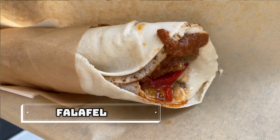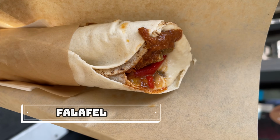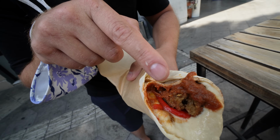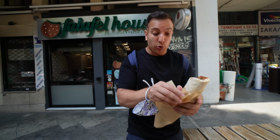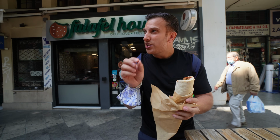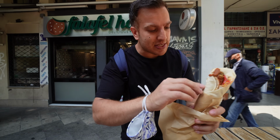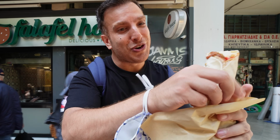I've gone for the Mexican. So you've obviously got some falafel, some peppers, some hummus. You've got some Mexican salsa, but I think they put their own little twist on that. This is filled to the brim. And guys, this I think was €3.30, something along those lines. That is amazing pricing. Let's try this.